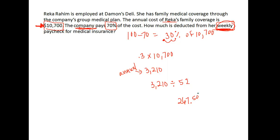Or excuse me, that is not correct. Let me fix that. That is way too big. That's one way to check yourself, is to go, wow, that would be a lot to pay every week. It's actually $61.73. I apologize for that.